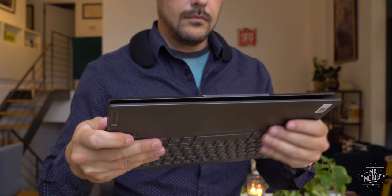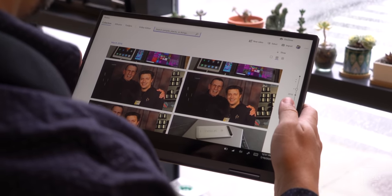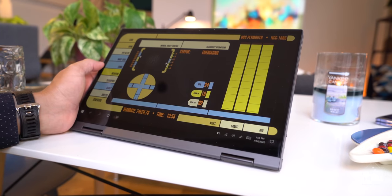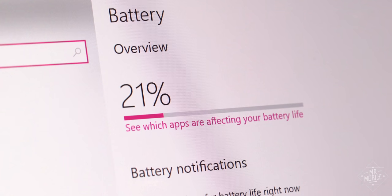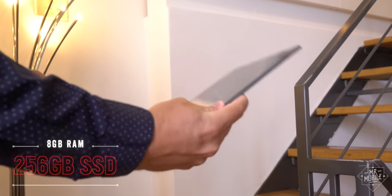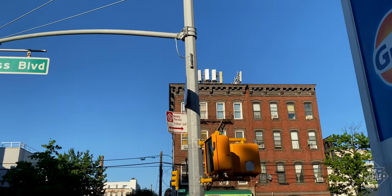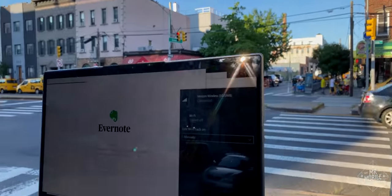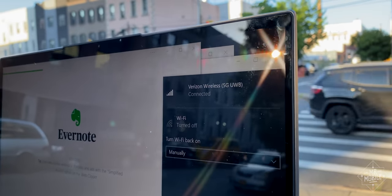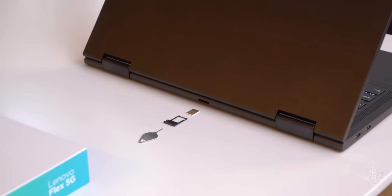True to its name, the Flex can fold back on itself to become a tablet on demand. Its display is slightly larger than Samsung's at 14 inches, and its battery is much bigger, at 60 watt-hours to Samsung's 42. Those improvements make it easy to forgive the added weight and the deleted microSD slot. Of course, the principal reason for the premium price is 5G, which is included in both sub-6 and millimeter wave flavors, so you can indulge your need for speed regardless of carrier.